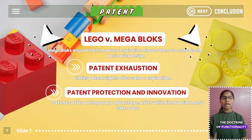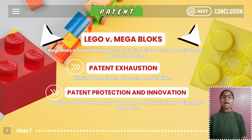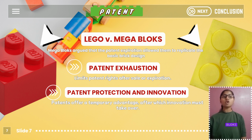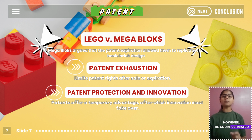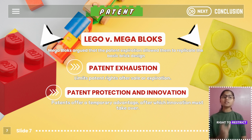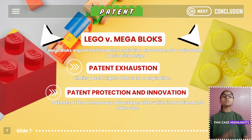The doctrine of functionality was also relevant here, as patents cover functional inventions, unlike trademarks, which are restricted from covering functional features. Lego initially argued that Mega Bloks bricks went beyond simple functionality and tried to use other IP forms to sustain market exclusivity. However, the court ultimately found that once the patent expired, Lego's right to restrict similar products in the market ceased. This case highlights the broader economic implications of patents.